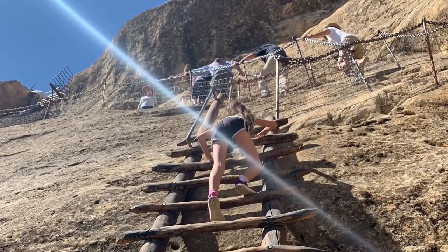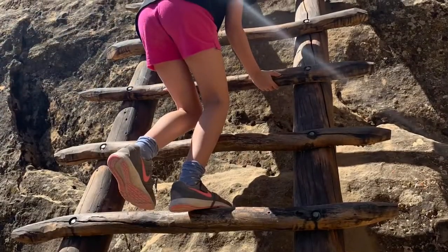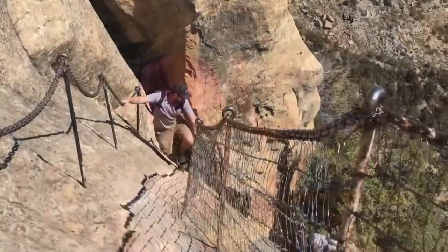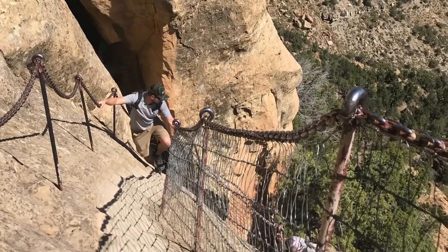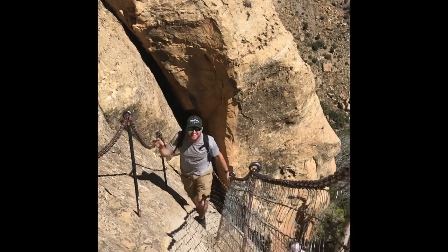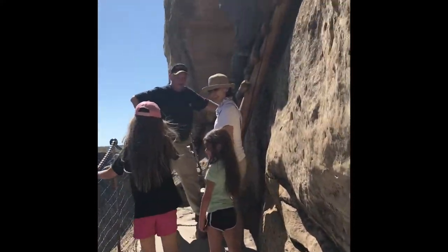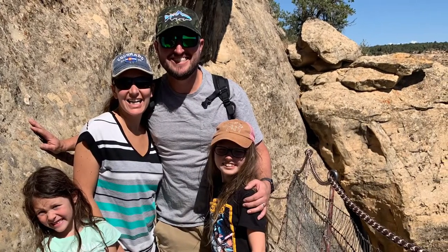The last bit of this tour takes you up another steep ladder, and then you're walking along the side of the mountain with just a chain that you're holding on to and really pulling yourself up because it is such a steep incline, and there's a bit of a guardrail keeping you from falling off of the mountain. So we saw a few people kind of freaking out at this last step, and the ranger was really having to be a cheerleader to get them up this. So like I said, if you have problems with heights, not a good idea to probably do this tour, but we loved it.